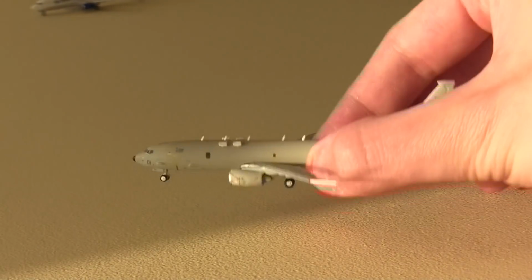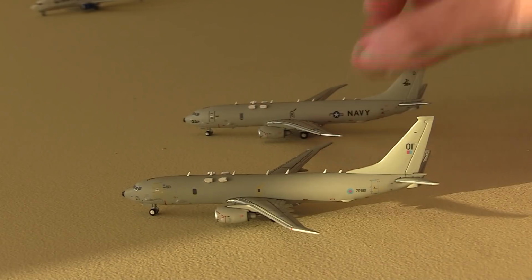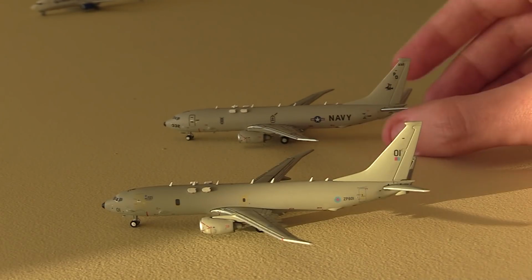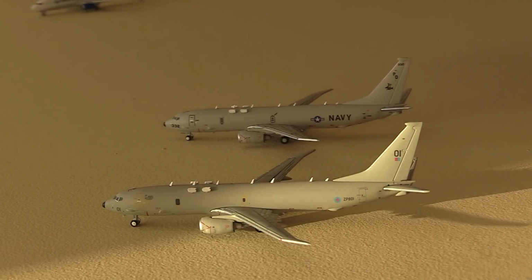It looks really nice, and you can see here, if I put the US Navy one back into position, you can see like a long line of these looking really, really good. Of course, when we do another Andrews Air Force Base, I would love to have both of these, and maybe if we get even more by then, I'd love to have them all lined up in a row. They look really, really good. And again, I can't wait to get more of them.